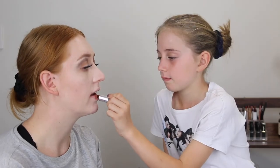I'm scared. I don't know. All right, so we're going for MAC Photo. This is a nice dark brown.